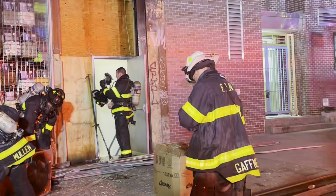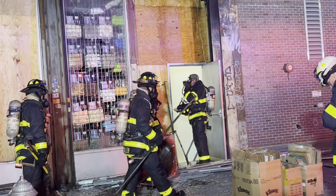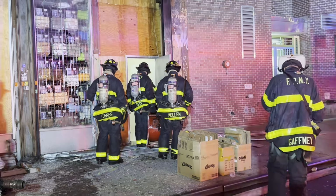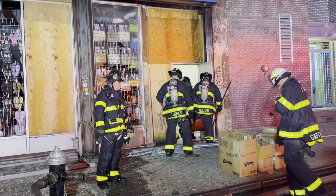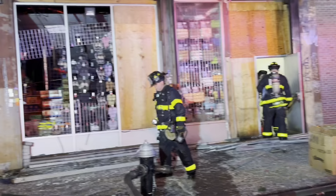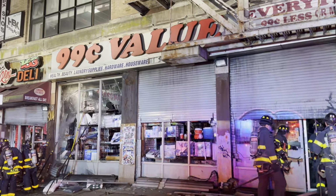We still need the secondary in the 99 cent store. Yeah, that's correct. We have 26 truck coming in. Alright, simple. We have 73 in the rear standing by. 82 is done with that line, so 73 might be able to do the secondary in the 99 cent store. I have 26 truck coming in now. Big ahead, thank you. We've got 26 truck to do secondary searches in the 99 cent store.